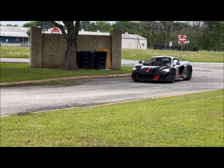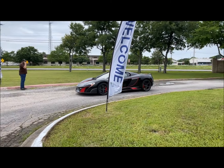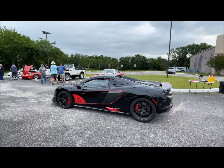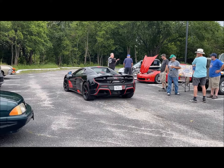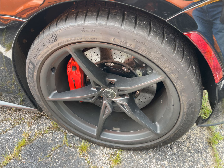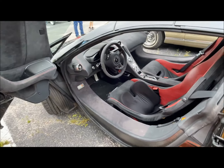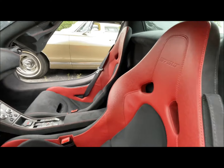Here is a very nice McLaren 675 LT, probably somewhere around a 2016 or so. These are currently going for somewhere around, I'm guessing, 200 to 250 grand. So, you know, they're pretty high dollar supercars, and they're extremely fast. Should be over 660 horsepower. Believe the RPM will go up past 7,000.